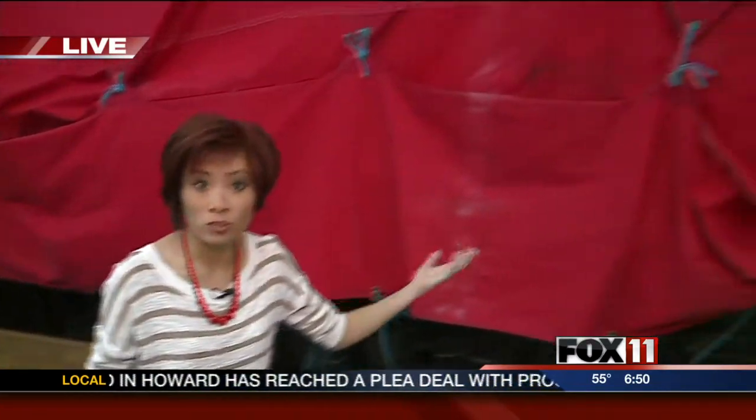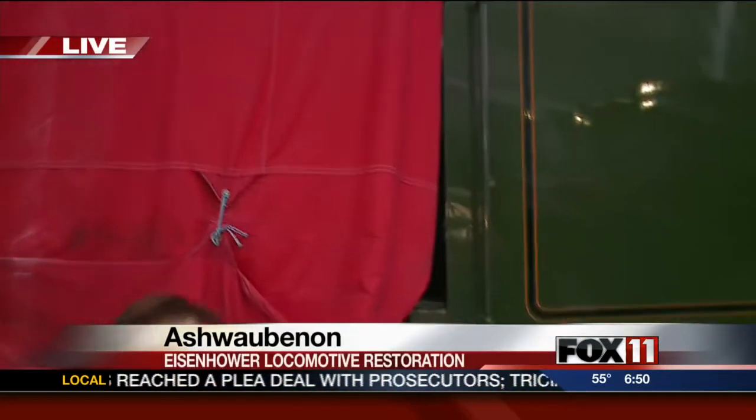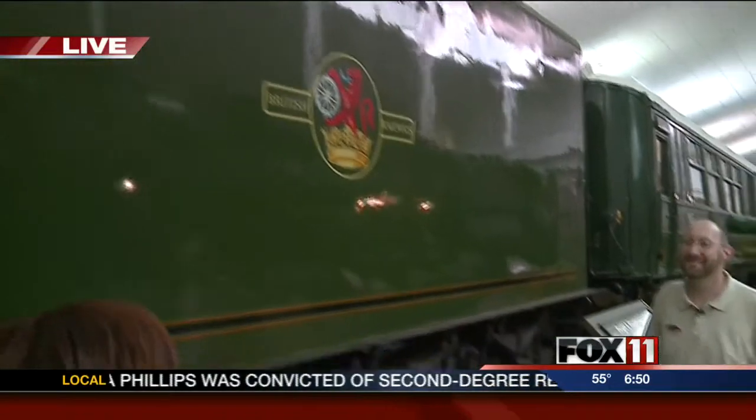If you remember, the Eisenhower Locomotive came home to Green Bay at the beginning of June, and all we saw was this red tarp. Not all that exciting, but this morning we get a little bit of an exclusive at one part that's been untarped. We are joined with the operations manager, Daniel. Good morning to you. Good morning. This is looking pretty spiffy. It's looking pretty nice. Tell us, which part of the train is this?